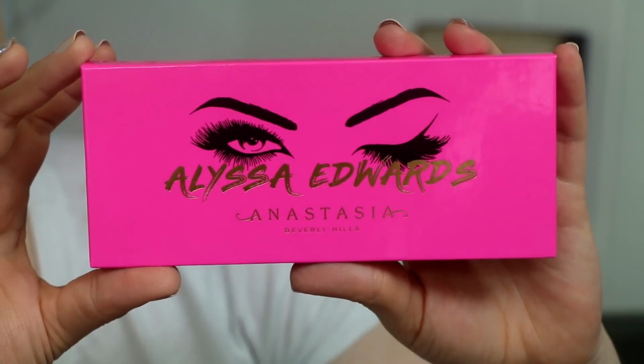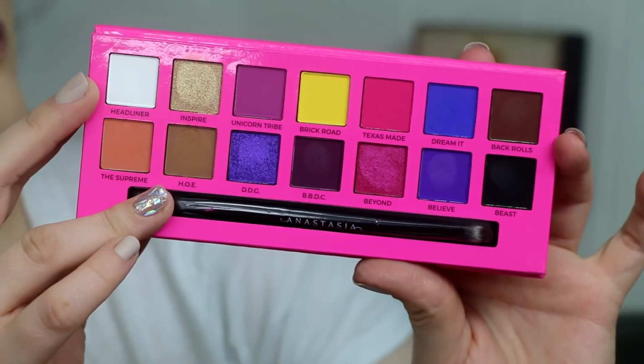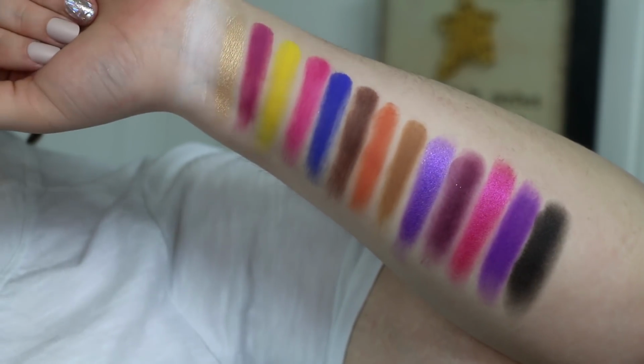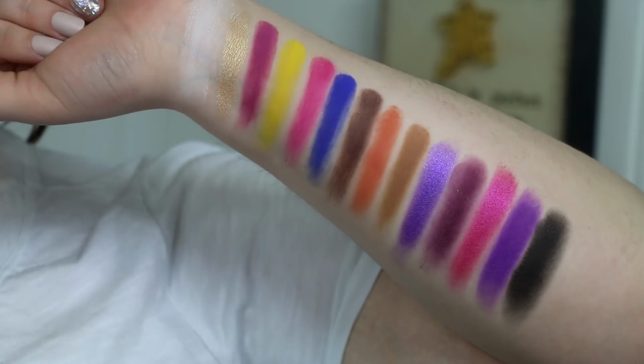Let me go ahead and get started with the details of this guy. Looking at the palette here, it is the standard 14 pan arrangement that we know and love from ABH. The shade sizes are 0.028 ounces apiece, which you guys know is not my preferred size, but nonetheless it is very consistent with what we're used to seeing from them for pan sizes and amount of product.